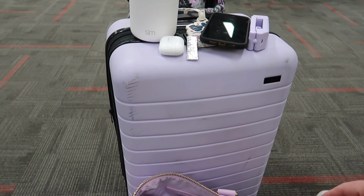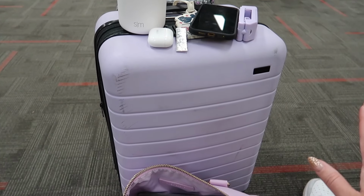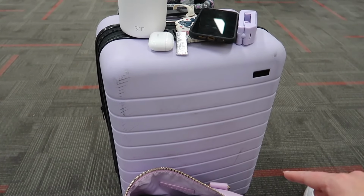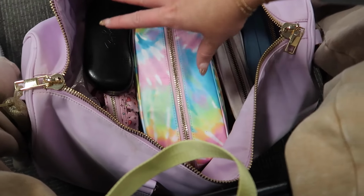And then I also have all of my running stuff. So this is a runDisney vacation. And all of my running things are in here. Even Jackson's I brought with me. He's actually traveling tomorrow. And then in here, I just have a bunch of random stuff.